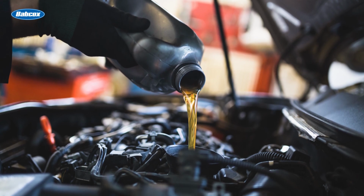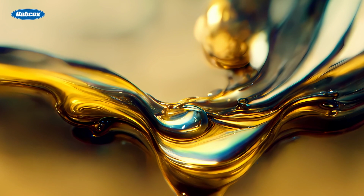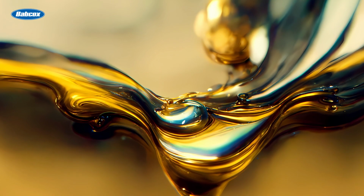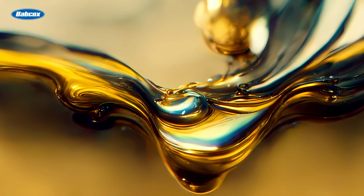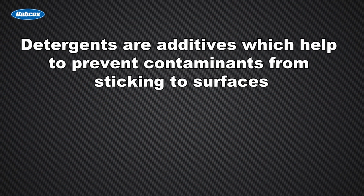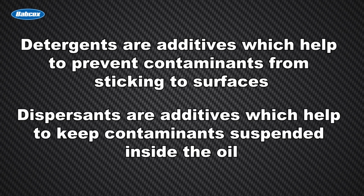Clean. Oil helps to keep the engine parts clean. While base oils naturally have a certain amount of solvency, or its ability to dissolve a solid, liquid, or gas, additives are used to further boost its cleaning qualities. Detergents are additives which help to prevent contaminants from sticking to surfaces. Dispersants are additives which help to keep contaminants suspended inside the oil. They act like a solvent and help to prevent sludge from forming.